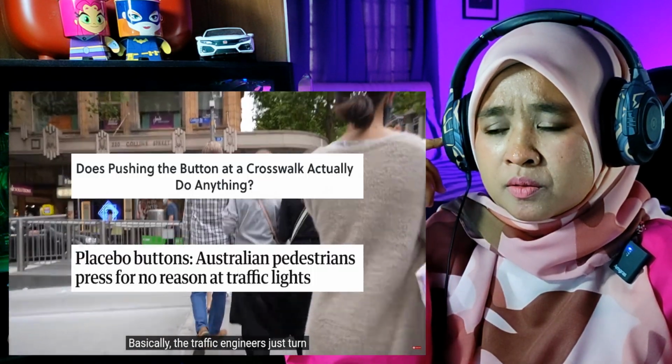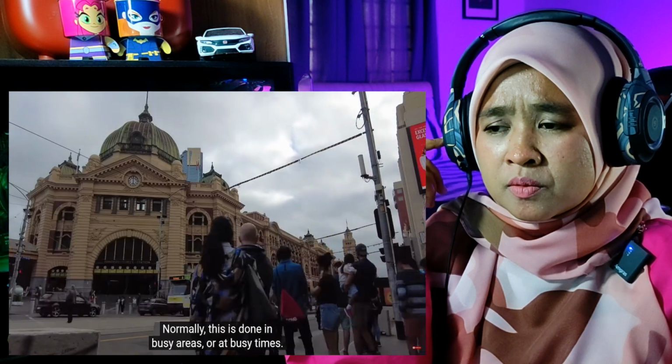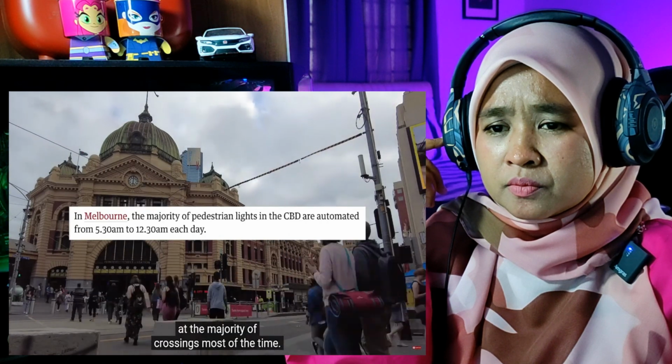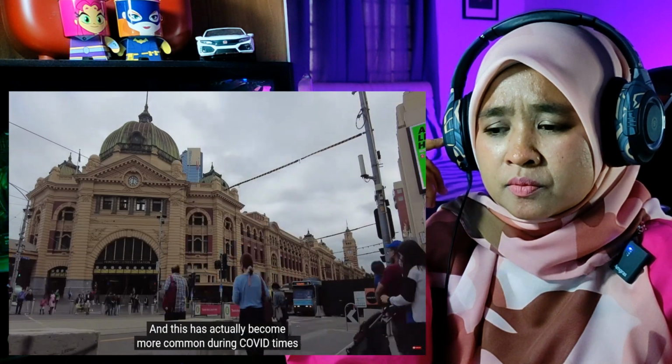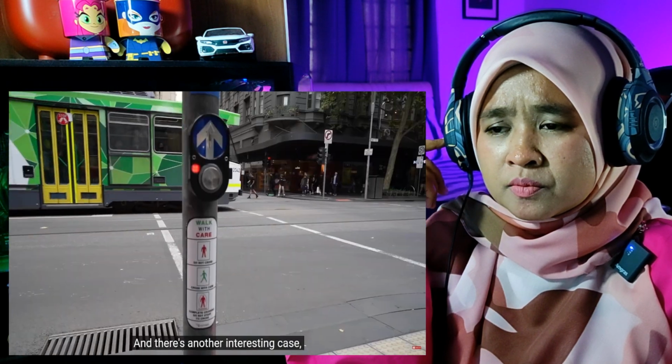Basically, the traffic engineers just turn on the crossing for each cycle. Normally this is done in busy areas or at busy times. So in the Melbourne CBD, this is the case at the majority of crossings most of the time. And this has actually become more common during COVID times to reduce the number of people needing to touch the button.